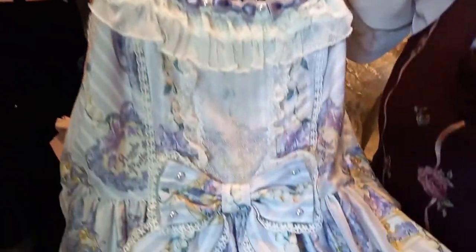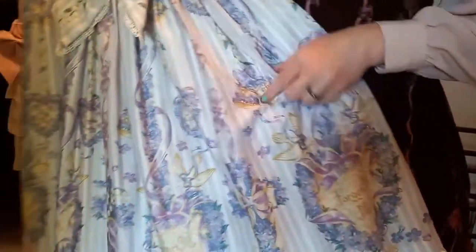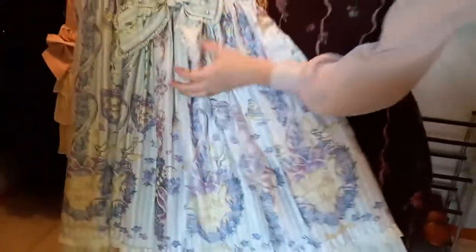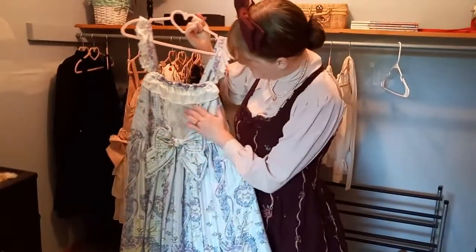This is Romantic Little Garden, and this is actually my first brand piece. I love the little forget-me-nots here and the birds, and it's got bells on it. I mean, it's just gorgeous. The little pearl details and all of the lace.